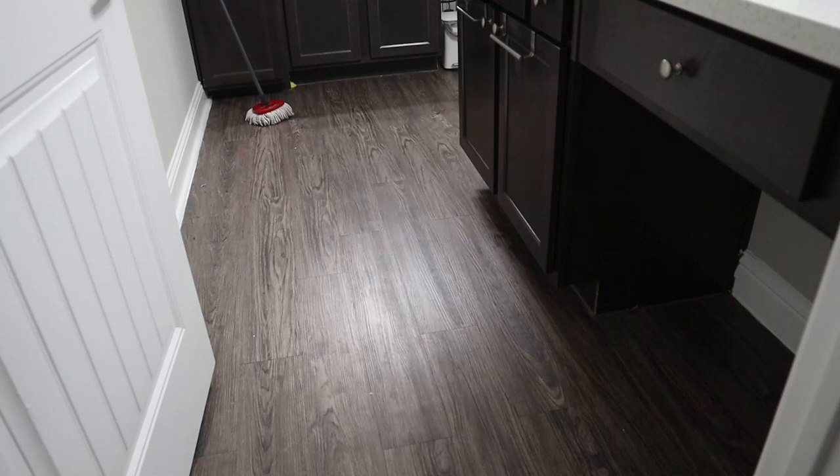Finally tackling the bathroom. Oh my god, the last room. The room I hate the most.